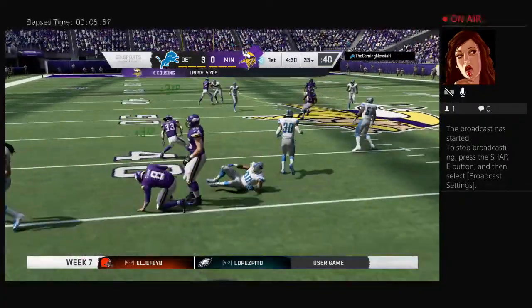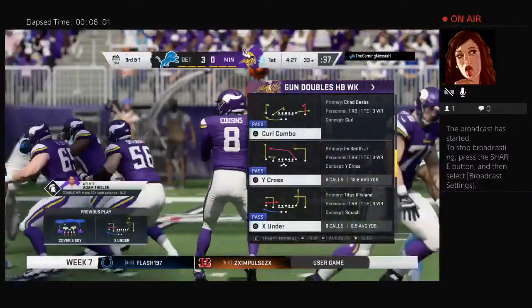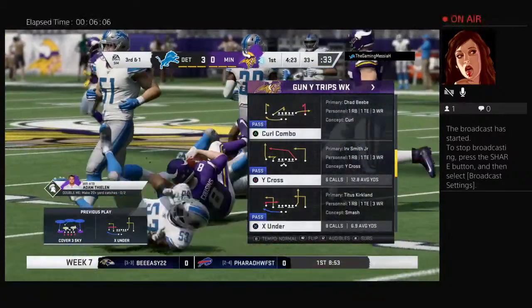Buying time to his left. He'll end up getting 5 out of that, but now they're looking at 3rd down. That's a gain of 5. Brings up 3rd and 1.